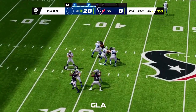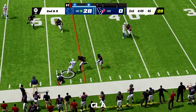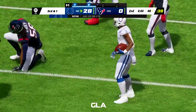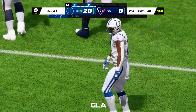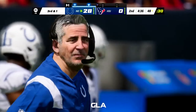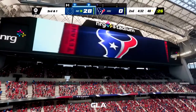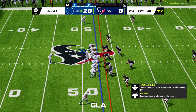On second and nine, Ryan. This to Hines on the drop off. And they're able to work this across midfield to the 48. This will be play number seven on the drive, third and a yard.